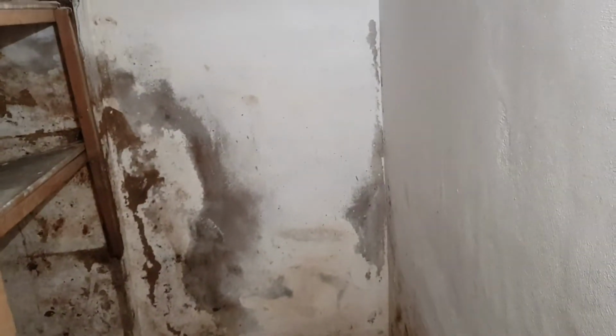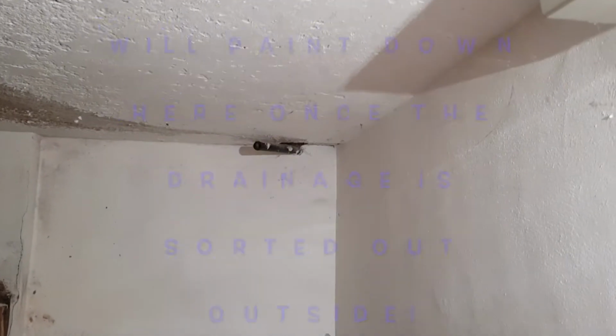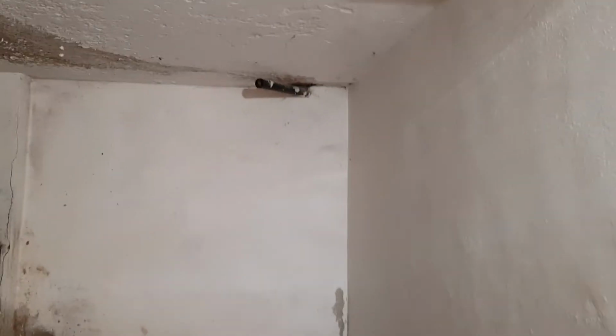Anyway, I just wanted to show you the cellar, basically. So that's an overflow there. I think it's an overflow. Yeah, it is an overflow there. So remember, the cellar is meant to flood.